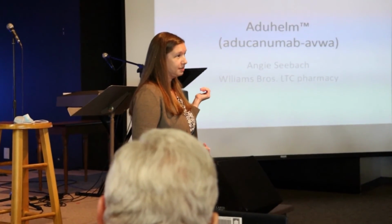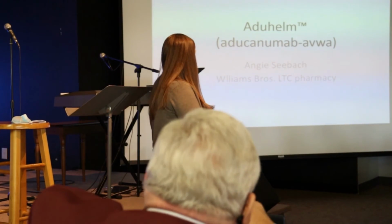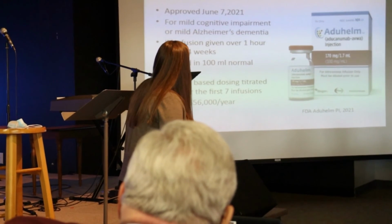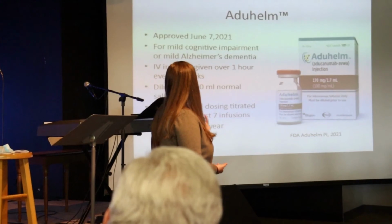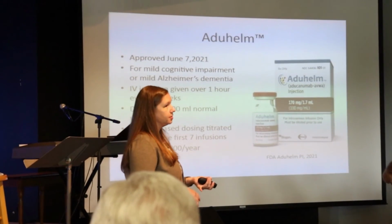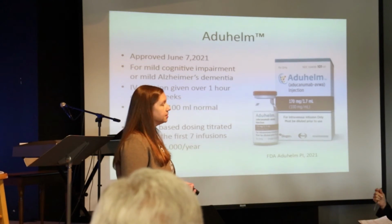Do you guys want to talk about Aduhelm? Has anybody heard of this medication yet? Yes. Okay. And it's aducanumab, in case anybody wants to know how to pronounce it. There we go. Okay, so this was approved in June of this year. It is approved for mild cognitive impairment related to Alzheimer's disease, as well as mild Alzheimer's disease.